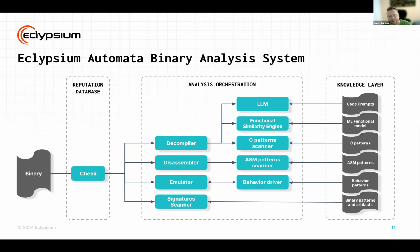okay, I don't know this binary, but what does it look like? What semantics can I assume it has? Does it behave like an NTFS driver? Does it look like a network driver? That's the role of the functional similarity engine. And then we have the C pattern scanner looking for specific snippets or patterns that are usually present in different types of malware, be it UEFI, Linux, etc. Then we also have assembly pattern scanning and an emulator, which has a behavior driver. So we can also have behavioral patterns.